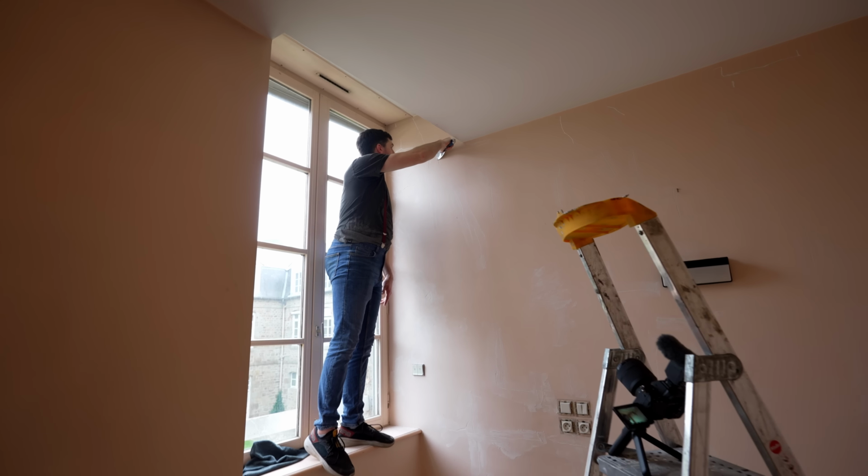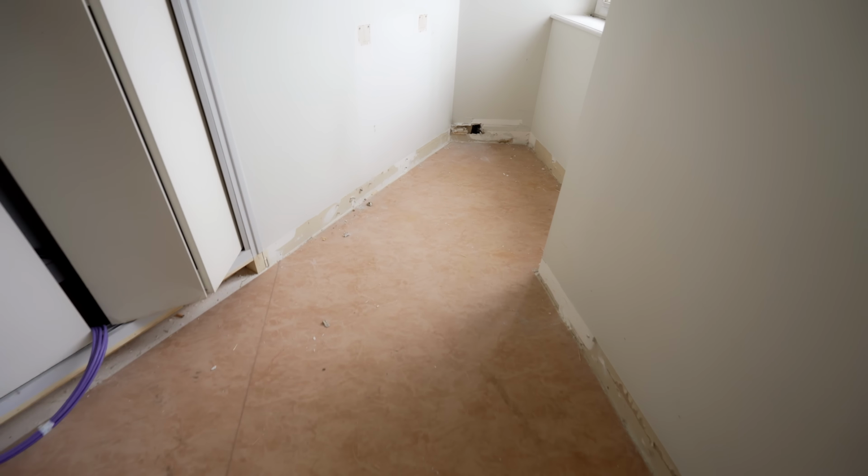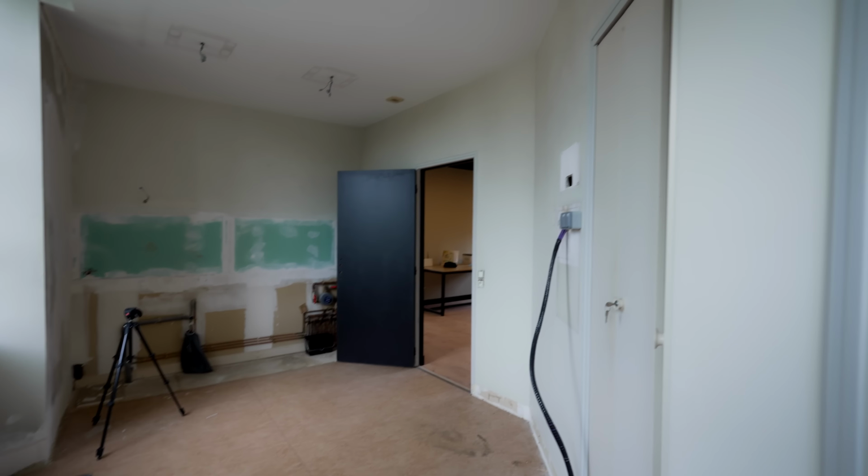I'm in the kitchen this morning doing a little bit of work because yesterday we ordered the new kitchen and it arrives in exactly 1 month. So we need to get this room finished. I've removed all of the skirting boards. I've removed most of the pipes, but I just realized that these ones are here, so they need to come out as well. But yeah, it's looking really good.